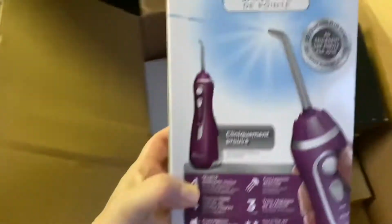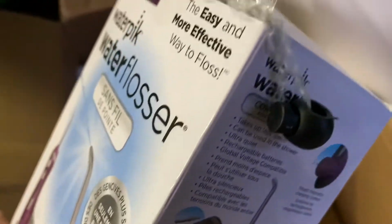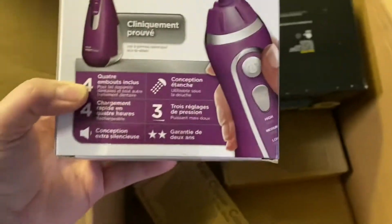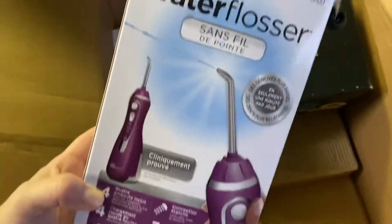Okay, a water flosser by Waterpik. Okay, this looks like the strap to something. Anyway, this is a portable Waterpik. Those are cool to have, but it looks like it's been opened, so we'll see.